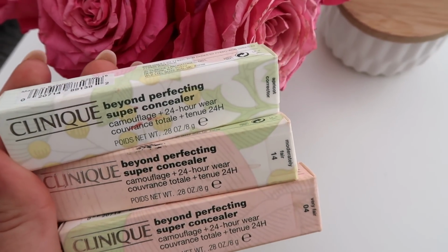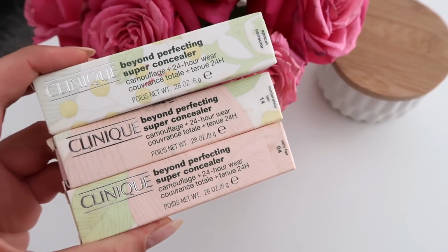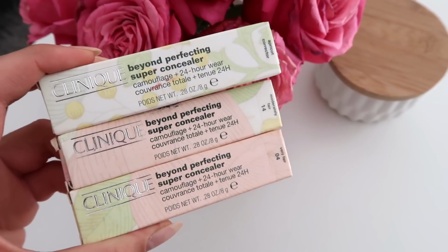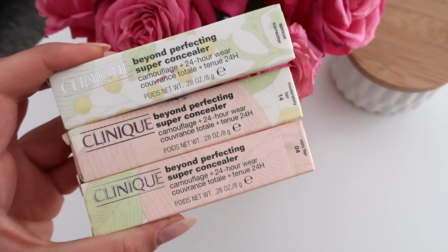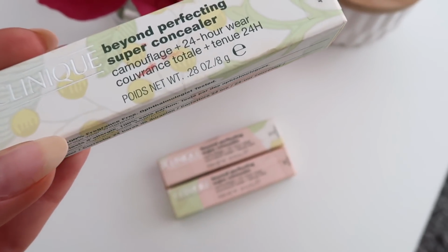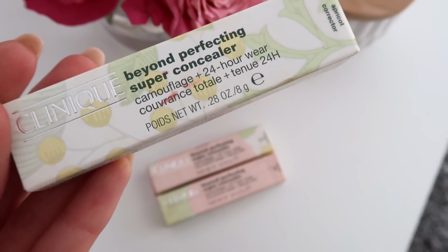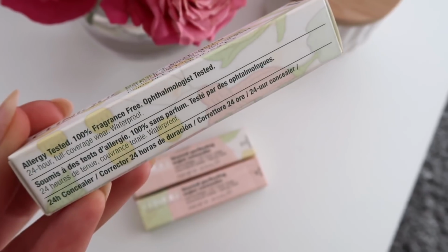But let's get into the packaging. I am going to use a beauty sponge and a brush as well. I'm going to use a brush like this and I'll do one on either side. The packaging is very simple, very sleek and minimalistic. It just looks like this, you guys. I love the Clinique packaging. It's very clean and feminine, if I could explain it like that, and that's the one thing I love about Clinique's packaging, because sometimes packaging can be a little bit overwhelming.